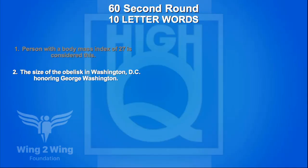I can't give you the number five. I gave it to you to begin with, but that's incorrect. So I'll come back to you now. And 10-letter words, the size of the obelisk in Washington, D.C., honoring George Washington.